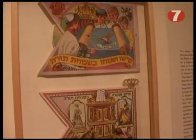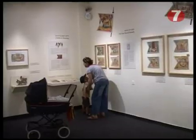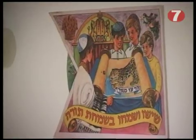We don't give them, of course, the big and sometimes heavy Torah scrolls, but they connect to this festival through these colorful flags. We're here at a special exhibition at the Land of Israel Museum in Tel Aviv, which pays respect to this interesting and colorful tradition.